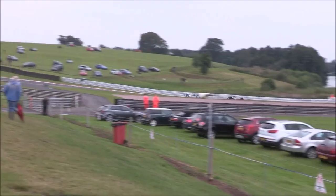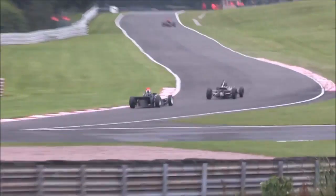Brian Morris in the Lola and James Buckton in the Oulton. Buckton's got a good run onto the start and finish straight. He's going to the outside of Brian Morris. Brian Morris tries to come back to the racing line. There's contact between the 2 cars. They both barrel into the tyre wall at Old Hall.